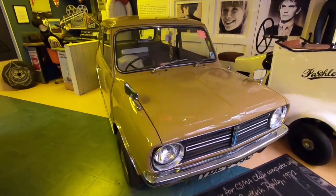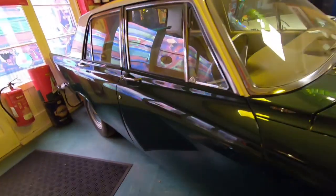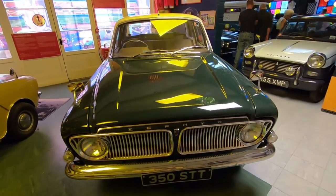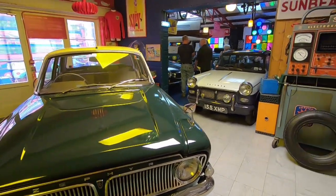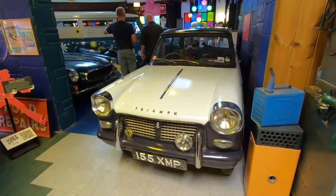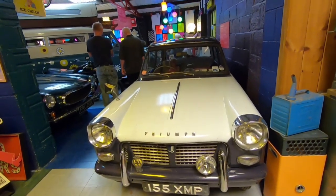Mini Clubman. I think that was the Ford Zephyr. Yeah. Look at that. Triumph Herald over there. That brings back memories. Amazing turning circle on this car. Turn on the sixpence it would.